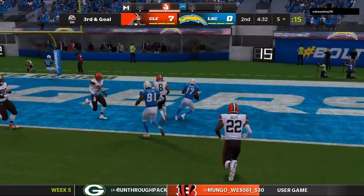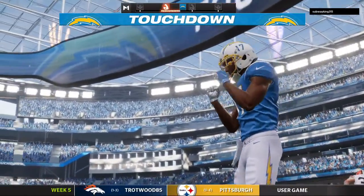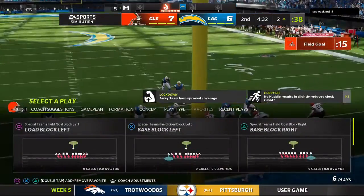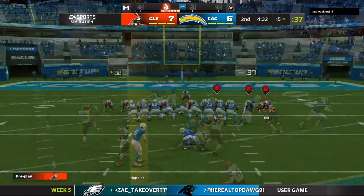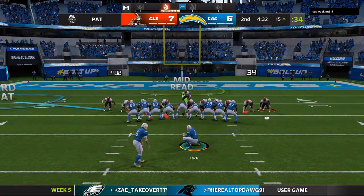Throwing quickly, and Herbert completes it. Touchdown! How does one guy block two people? His second touchdown on the season. I had a hard fight and I manned him up, and he still got in. Ridiculous.